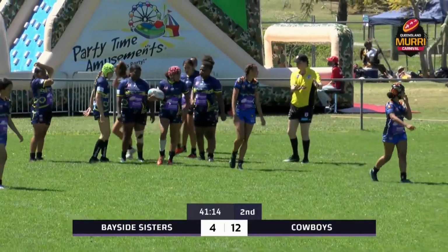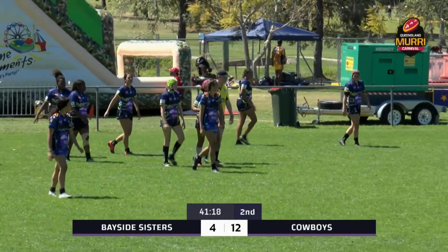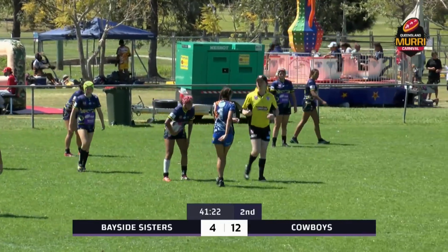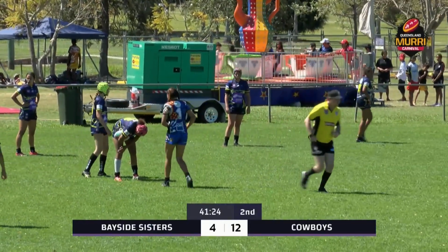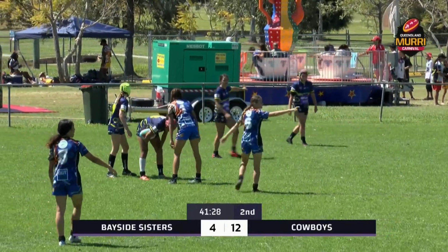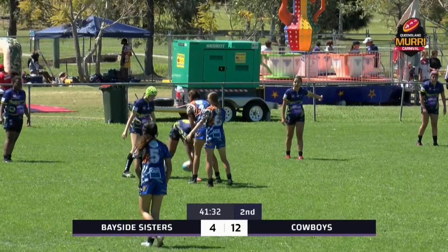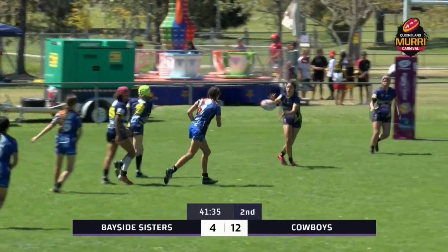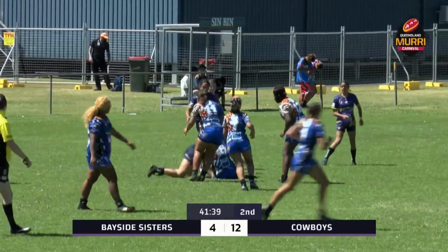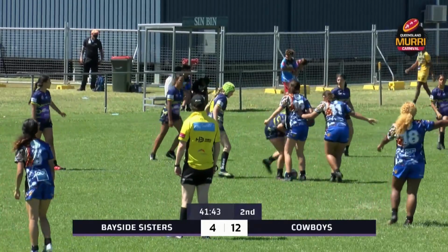Knock on. There's a great run there from the fullback, and even better defence. 2 fullbacks coming together. Oh, they're just losing at that last hurdle. Oh, again, the fullback. Well, they definitely know how to get to the try line, the Bayside Sisters, but just completing it's a problem.